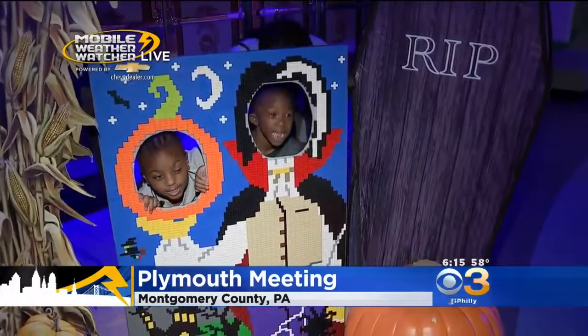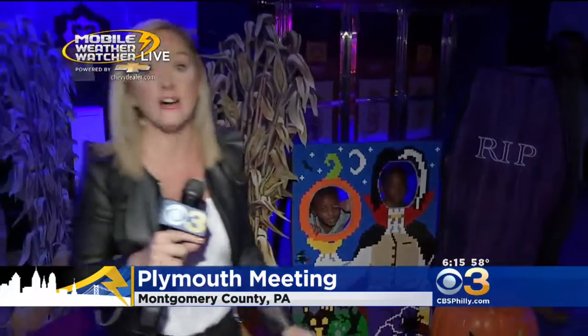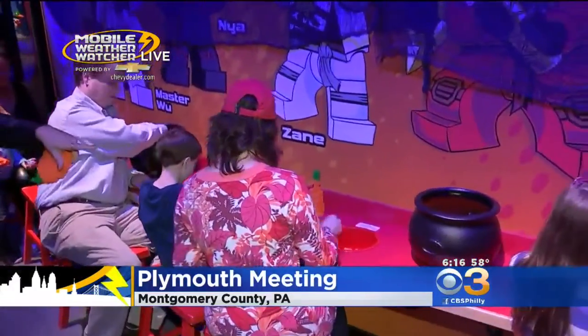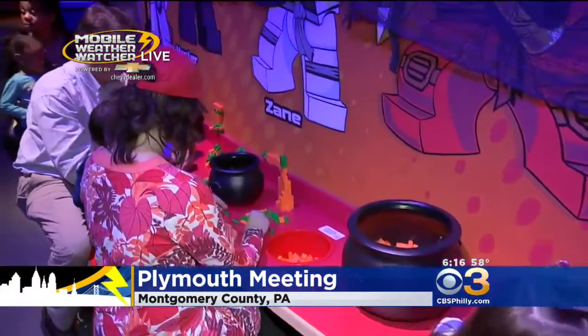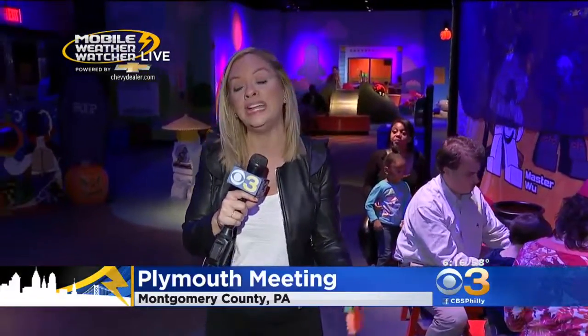They have Brick or Treat, which is going on every weekend, where they have Halloween themed activities. They have pumpkin builds. Check this masterpiece out. I didn't build it, a kid did. But you can see all these cauldrons. They have orange colored bricks and green colored Legos, and they're building all kinds of Halloween type things. They also have scavenger hunts ongoing during the weekend as well. And also, if you have your Halloween costume, dressing up is encouraged here at Legoland. So Brick or Treat is going on each and every weekend, but of course Legoland is still open each day.